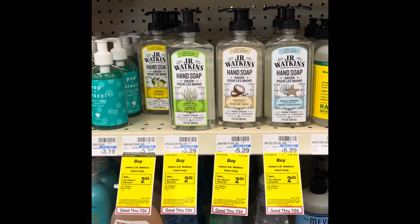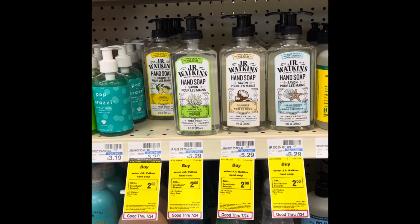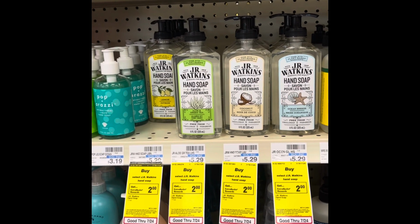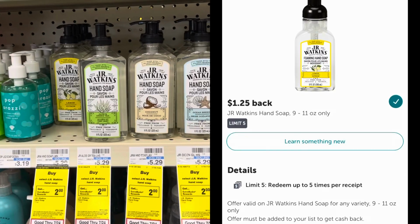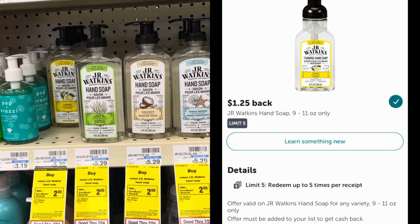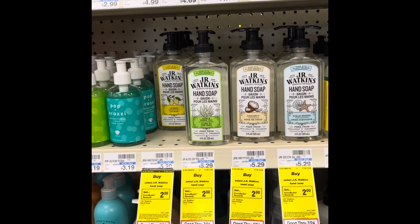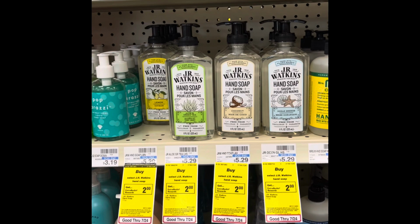Now this is an unadvertised deal, so these are $5.29. I know some people said they got these for $4.99, but mine are $5.29. We're getting back a $2 extra care buck, which makes this $3.29. And then also, you can submit this to Fetch up to 5 times for $1.25, making these just $2.04 after the rebate. So that's a pretty good deal on this soap, considering we don't really get coupons on this.